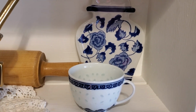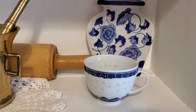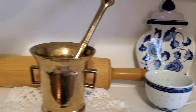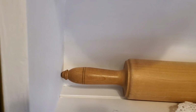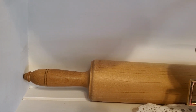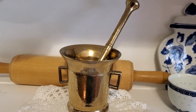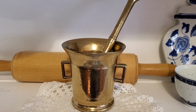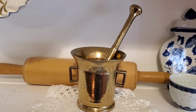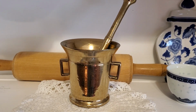This little cup here is the thinnest of porcelain. When you hold it up to the light, you can see through it. And there was only one of those, so I don't know why, but that's all it was there. Then I got this really nice rolling pin. The handles are made into the rolling pin. They're not on them little pins that sometimes get bent. And then this mortar and pestle, it's brass, and it is super heavy. I looked these up too, and this went anywhere from $45 on up to near $100 for this style.